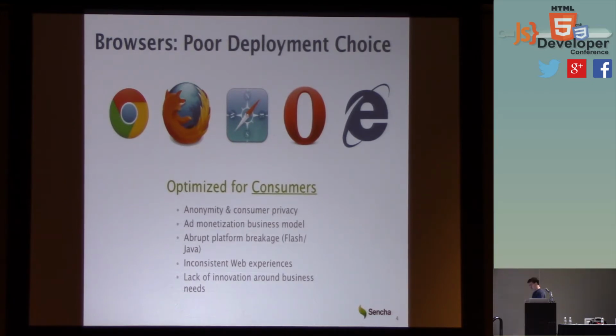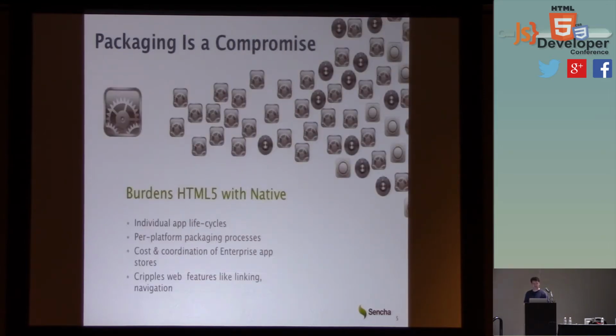And so on native, on the mobile platform, we said, OK, well, let's do packaging. And packaging has kind of been our solution for deploying on mobile for the last couple of years. Cordova, in particular, has done a great job of creating a really rich HTML5 experience inside of a native package. And our tools, as of the most recent release of Sencha Touch, fully support Cordova.